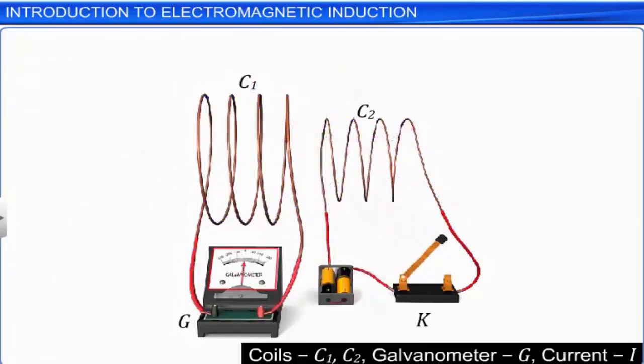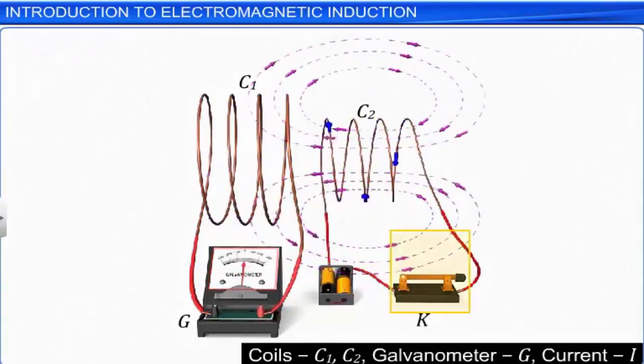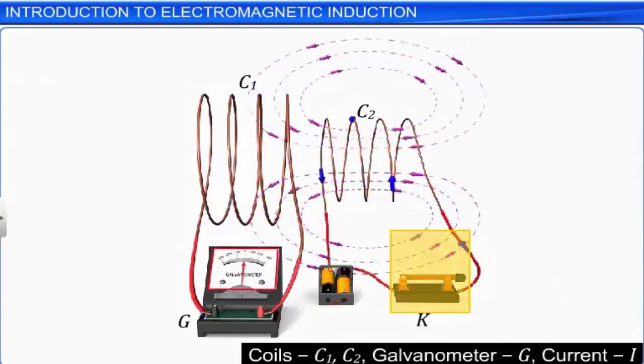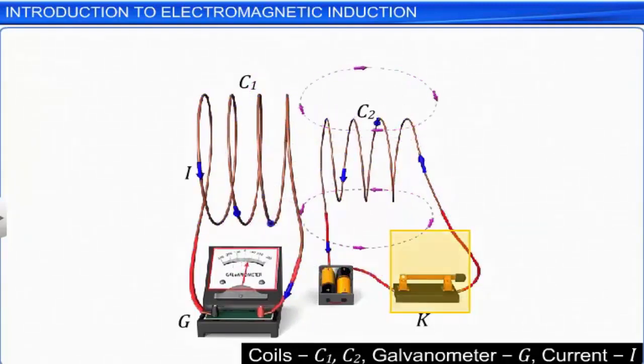This deflection is observed only at those instants when the tap key is either switched on or off. This happens because of the change in magnetic field during switching on and off.